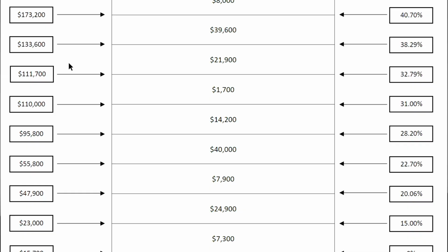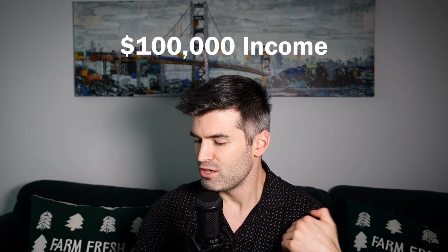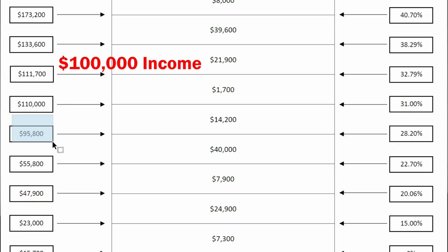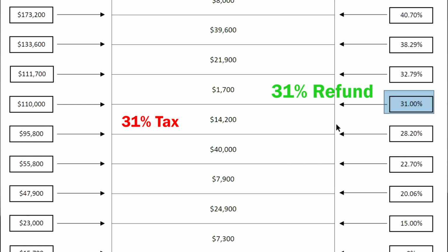Now, how it works for the RRSP, which is what we're talking about today, is actually the same thing, but in reverse. So let's say if we go back to our example, I earn $100,000 and we know I'm getting taxed bracket by bracket all the way up to that 31% amount. Well, if I go ahead and I put $4,200 in my RRSP, that's going to bring my income down because it's a tax deduction. So the money that I put in, that $4,200, that brings my income from $100,000 down to $95,800. And because I paid 31% on that last chunk of $4,200, I will receive a refund back on that $4,200 of 31%, because that's the amount of tax that I paid on that $4,200.